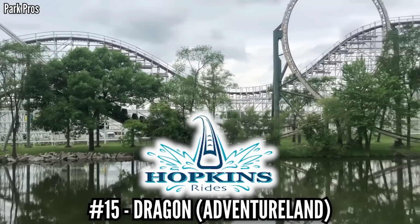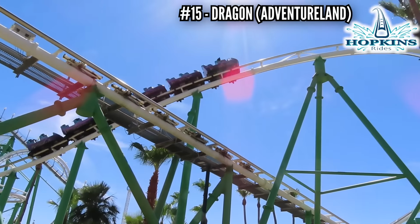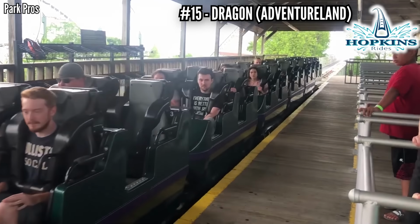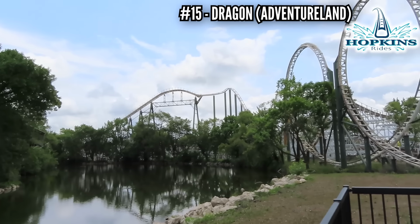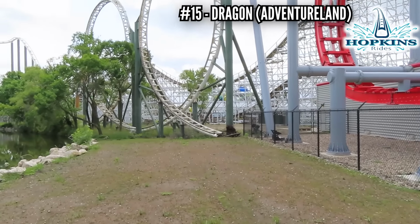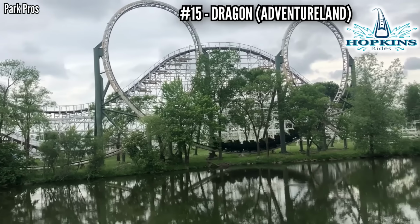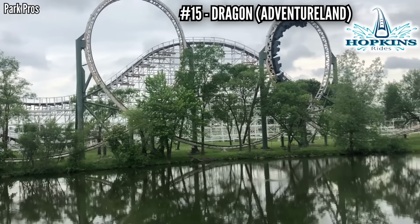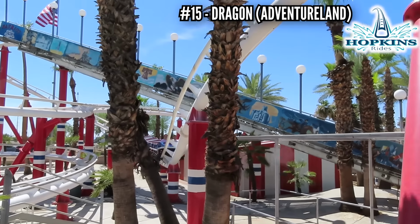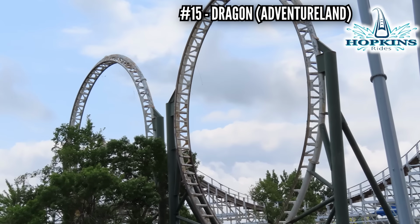Hopkins Dragon at Adventureland. In the last video, I said the 7 Hopkins coasters didn't really look good or bad, but I've heard some bad things about Dragon. I just missed this one. It was still in pieces when I went to the park in 2021, but it gave its last ride in 2019. 90 feet tall, 85 foot drop, 2 loops, a twister finale, and apparently it was just stupid rough. That's weird. The Hopkins coasters I've ridden are a bit janky but not really rough. But maybe that's why those are still around and this is gone.